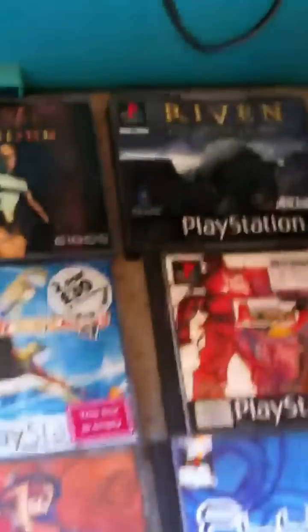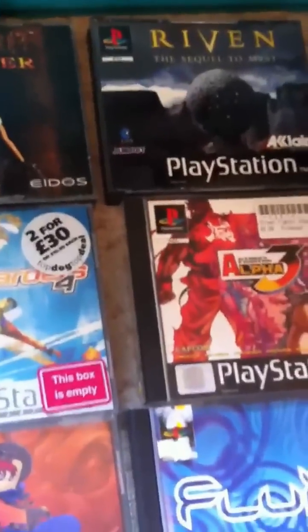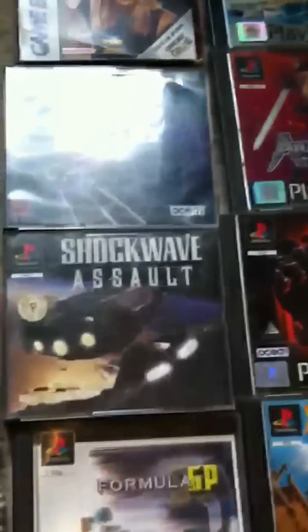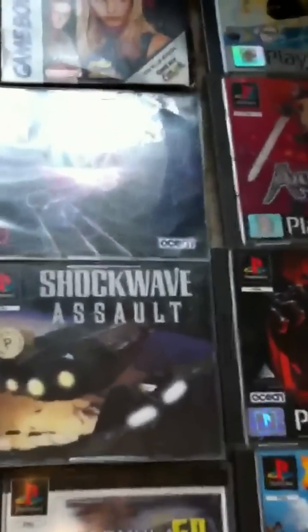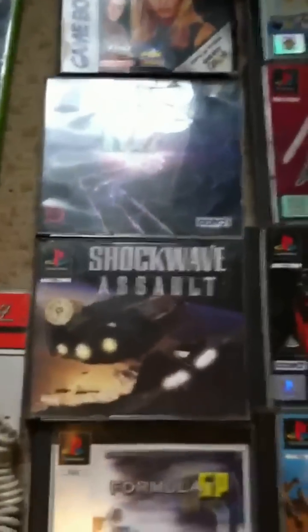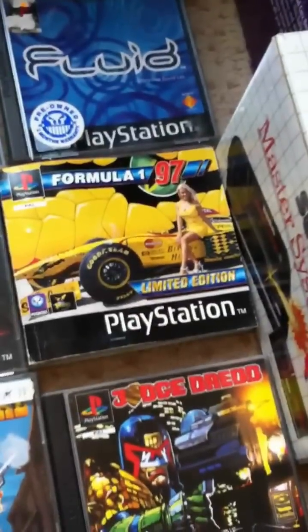Some PS1 games, £1 to £1.50 each. Tomb Raider fat version, Raven, Street Fighter, Shockwave. That's another big box version. So's True Pimple. I think I've got them all now, all the big box versions. Heart of Darkness, that's got the 3D glasses in. Formula 1 97 limited edition. Opens up.